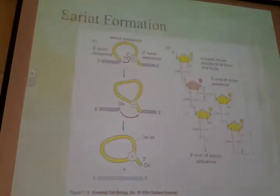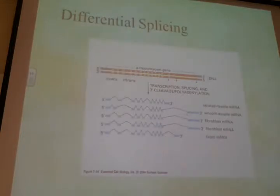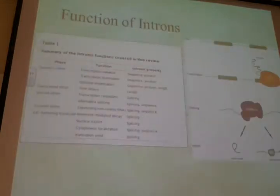So since most eukaryotic genes have introns, and the cells have gone to all this elaborate trouble to splice them out, they must be doing something more than just sitting there doing nothing. Right? This is a lot of time, a lot of effort, a lot of energy for things that truly do nothing. So people have kind of looked at various aspects of this. I don't want to spend too much time on this. I just want to point out a few of the more important ones. But they've sort of divided the process into some phases and looked at each phase in terms of what it might be doing for the cell.